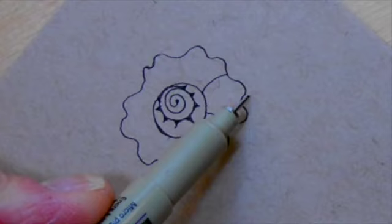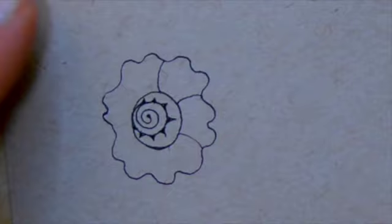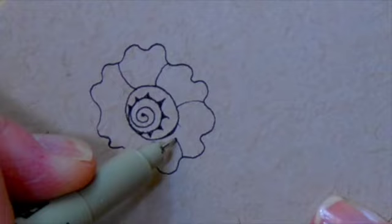And it doesn't have to be double. The petals can be varied. They don't have to be exactly the same, all of them. But it could be a single one. Here you can see I just have a single one here. Here's a double. Most of them are doubles. But don't worry about that. The important thing is to have the curved line so that you get some dimension.